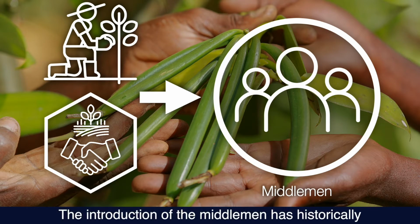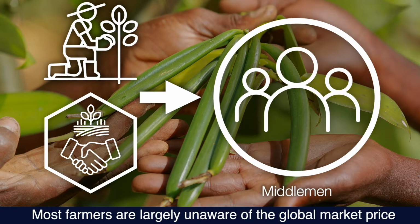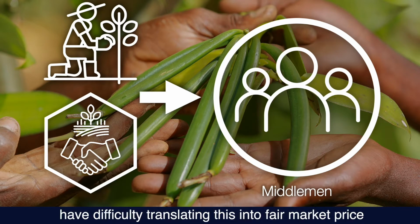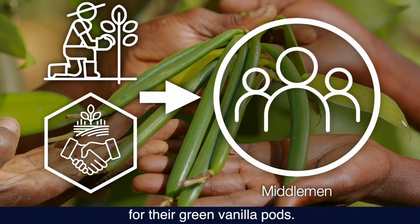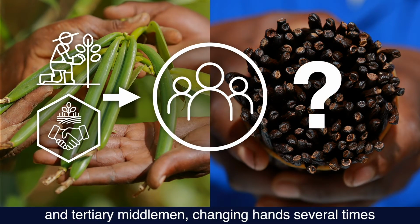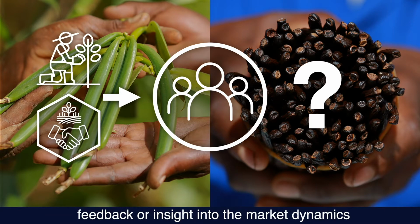The introduction of the middlemen has historically created problems for farmers to get fair value for their vanilla. Most farmers are largely unaware of the global market price for cured or black vanilla beans, and if they are, have difficulty translating this into fair market price for their green vanilla pods. Vanilla beans will often be sold to secondary and tertiary middlemen, changing hands several times before they get to a processor. The farmer has no further visibility, feedback, or insight into the market dynamics.